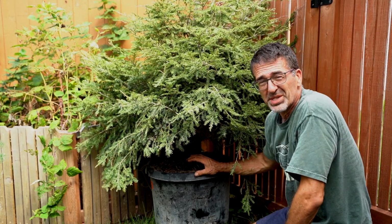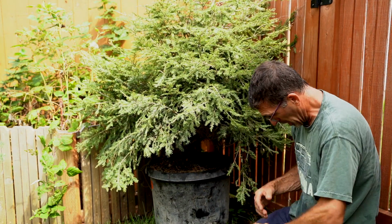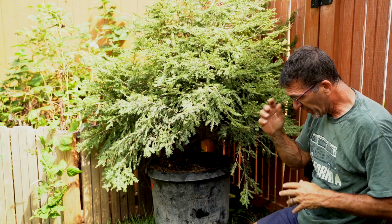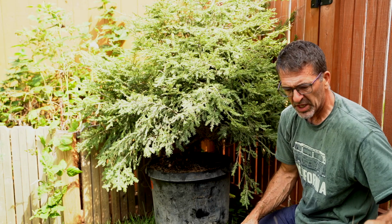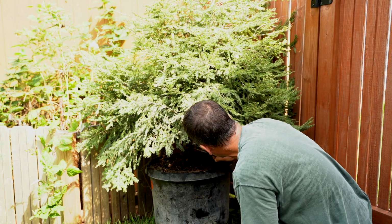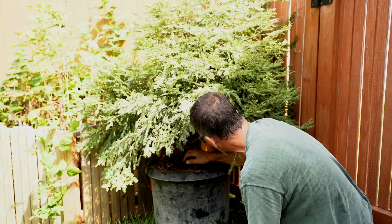Cool fall-like weather has definitely changed. We're back up into the mid-80s and the dew points are back in the 60s. So I am a hot mess working on this tree, trying to get all the underbrush, the dead stuff, out of here. We have some live branches that are just starting to be tapped into now, a couple that were buried real low into the nursery soil, nursery pot.